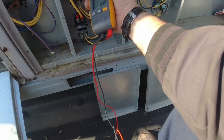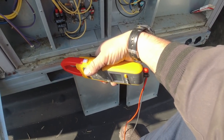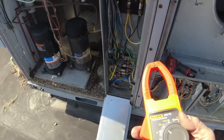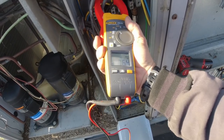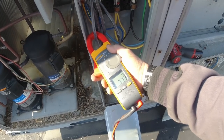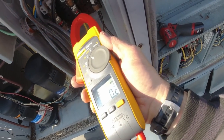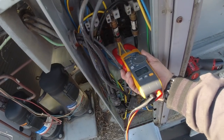Kind of go to the big one, 35, see how it's splitting that up, pulling phase to phase. See how many little piggies we got feeding here. We got 76, 77, 77. That's amazing. These are 60 amp fuses.